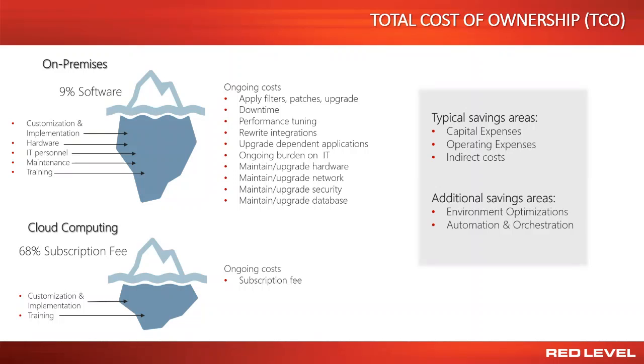A couple additional saving areas I'll touch on here. The environmental optimizations. So re-architecting some applications to go serverless, migrating away from the typical file server to utilize SharePoint, OneDrive solutions, database as a service, and more. A lot of those are going to be a lot cheaper than having a full-on server.